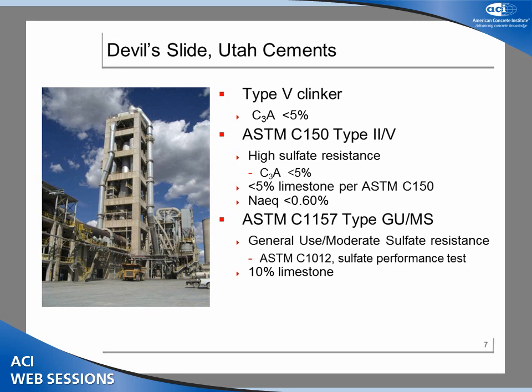The other cement is our 1157 10% limestone cement. We've tested this under C1012 sulfate resistance, and it'll meet GU and MS sulfate resistance.